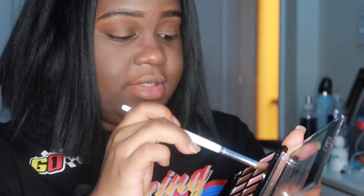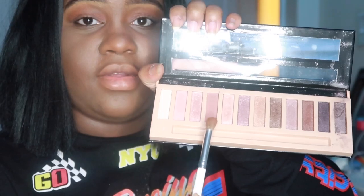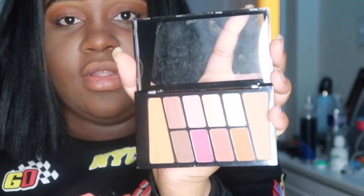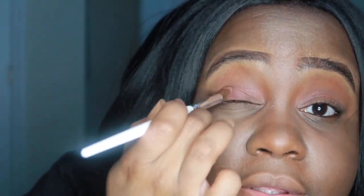The BC palette, this one, I think I'm gonna go in with this color up here, the second one, and see what it can do. And I'm gonna mix it with the bottom one right here. So, I'm gonna try and wake up the pink and stuff that I put under. I think I'm gonna go in with this shade right here. I'm gonna mix it with maybe this pink shade right here and see what happens. I don't know, y'all. If y'all think this is nice, comment down below.